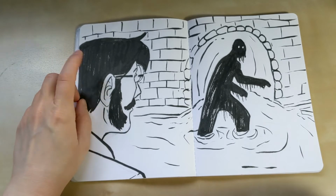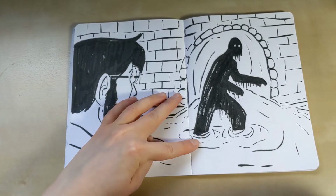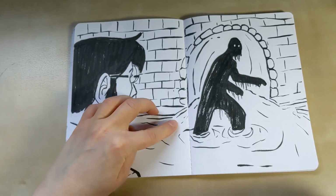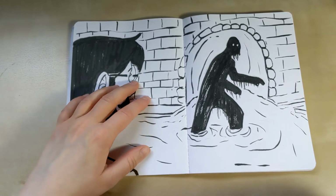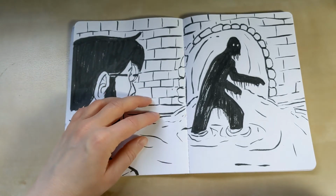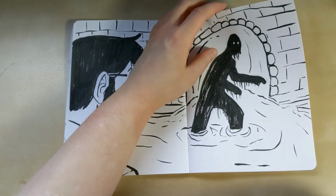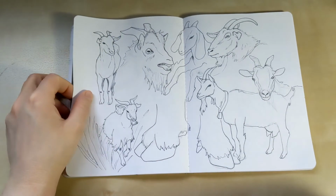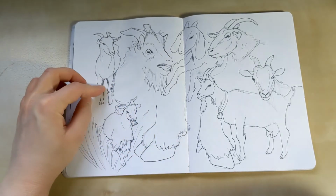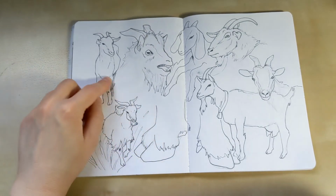There's that same character again, and a little monster of some kind. Just in some old-timey sewers. I don't know if this is going to be a part of the final story, but I liked the idea. Here are goats, because goats are fantastic and weird, and I love them. These are all just from Google image search for goats.